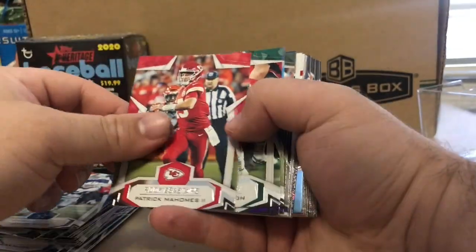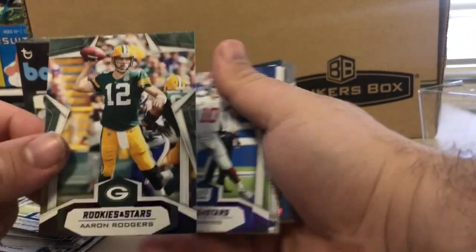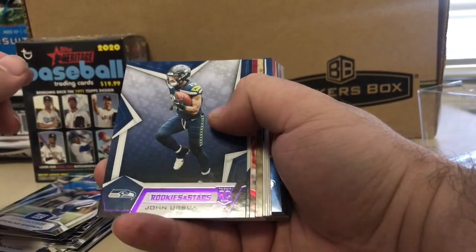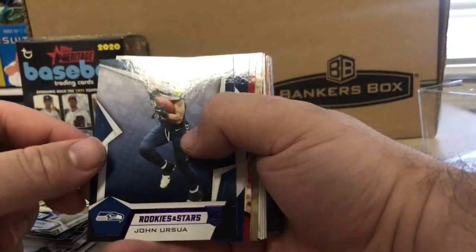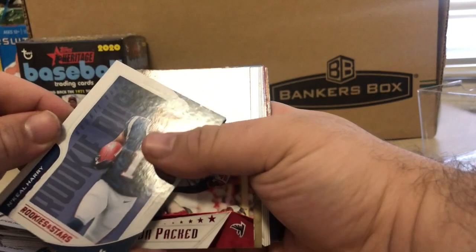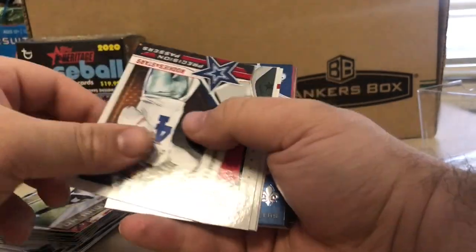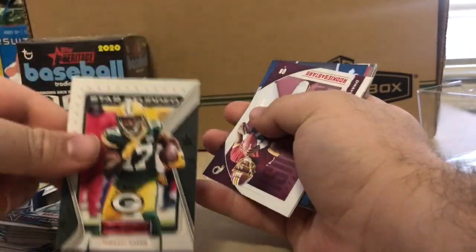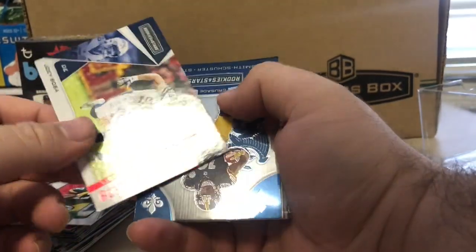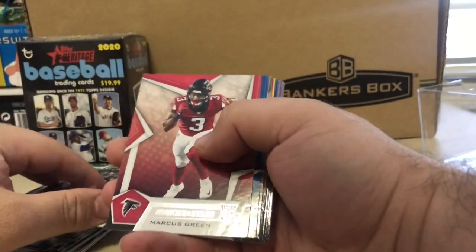Evans, Mahomes, he'd be a cool purple to get. Shep, Aaron Rodgers purple, that's not bad. Eli Manning purple, that's nice. Rookie Josh Ursua, N'Keal Harry. Rookie, what does it say? Rookie Rush. Dan Jones, Brees, Dak, Devonta, Haskins, that's a rookie. Juju is the Chrome insert.